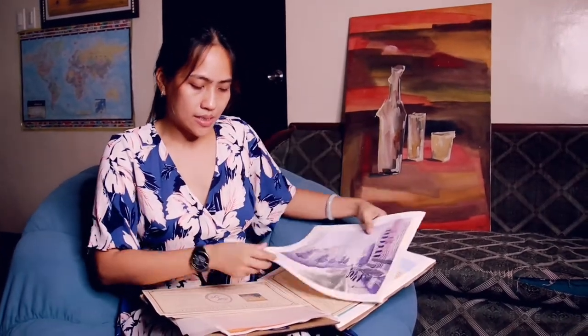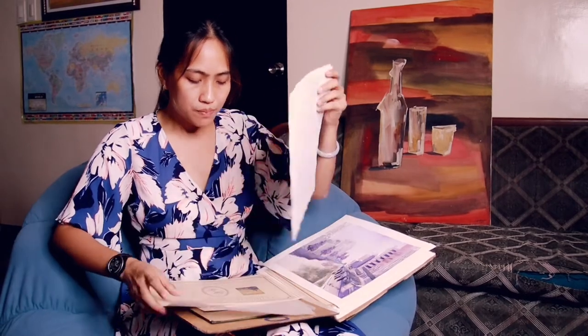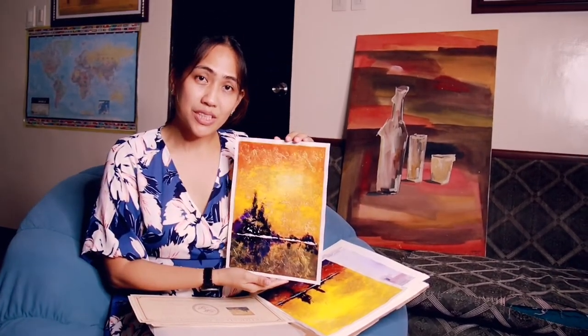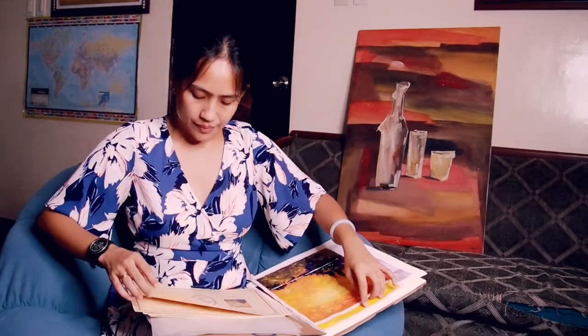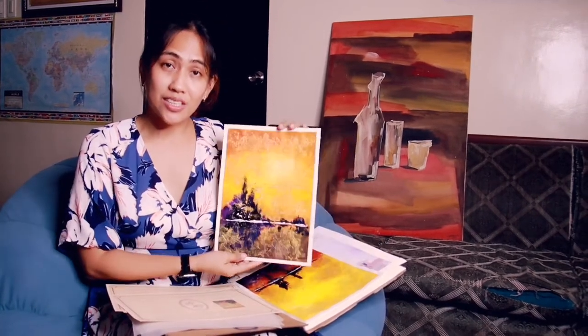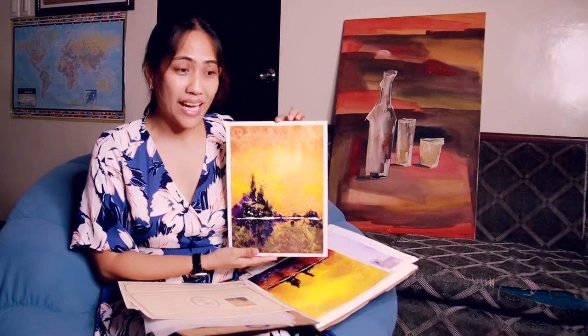Next that we have are the abstract paintings. Okay, let's see here, we have the two. This is the Beyond Modernization, under the series Beautiful Abstract. Medium used is mixed media, the size is 9x12, and made this year. So this is what I said earlier at the start of the year, to meet the new year with a bang.